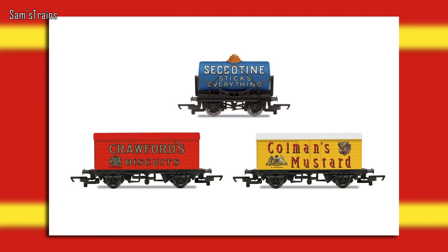It could well be that they're not basic wagons at all. Maybe they're being retooled, maybe they're not what I think they are. But yeah, not convinced by those. And I think there's another set as well. I can't remember what the brands were, but there's a very similar set, I think the same price, just with different brands on it. And if you want to look that up, that is R6990.